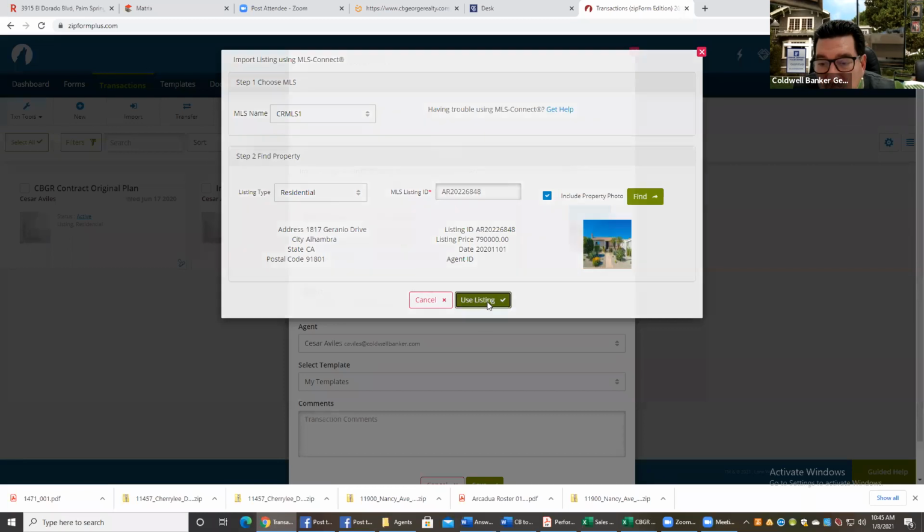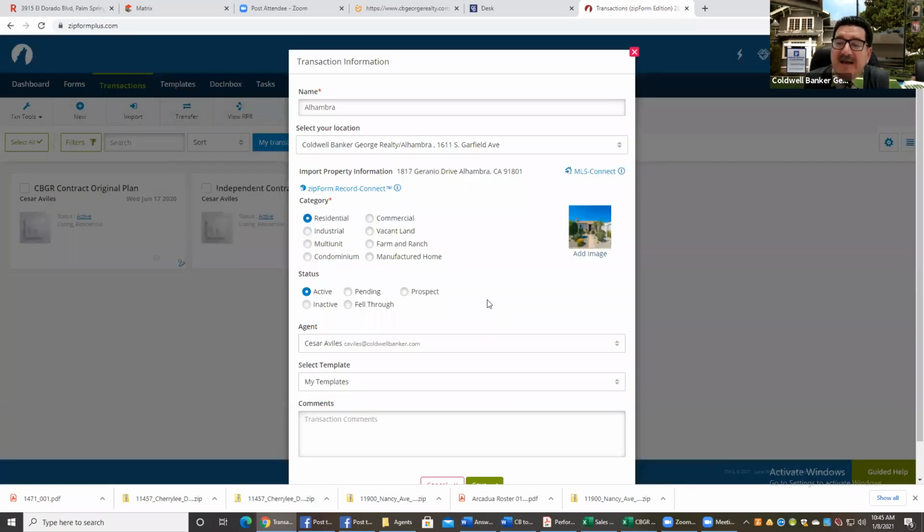So I'm going to use this listing. Look at it. Already I have the image of the house that we're making. On this one, I always use active, but this one I can put prospect, and then once you close your transaction, you can put it fell through or the transaction is inactive. I don't use this for my status. I always use active because I'm always working on my files. It is a residential, okay?